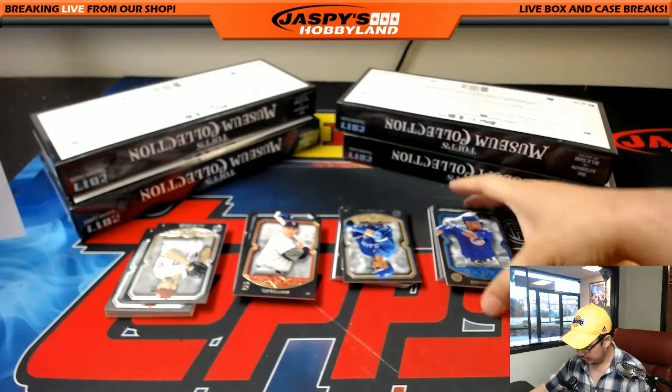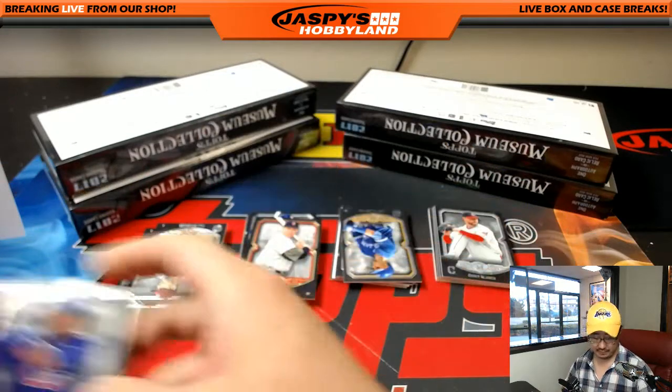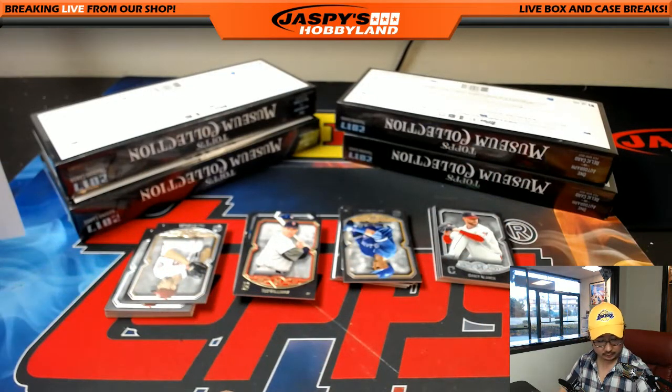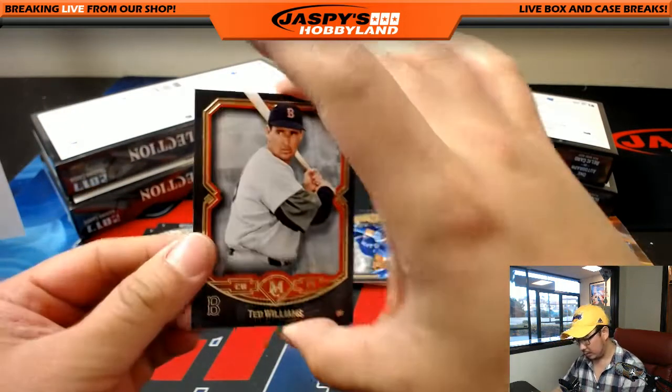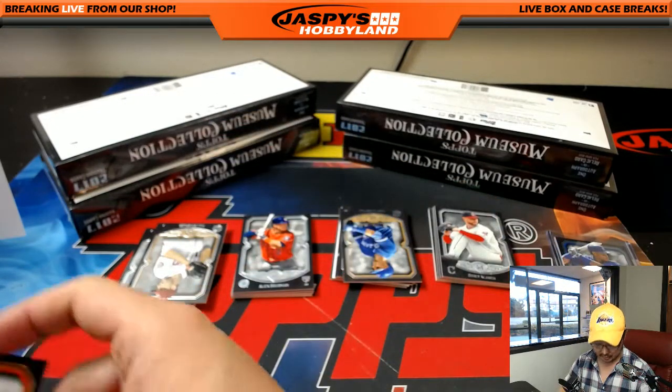Okay, numbered cards first. Addison Russell, 146 out of 150 for King D and the Cubs. 6 out of 50, Ted Williams for the Red Sox. That goes to Heather.